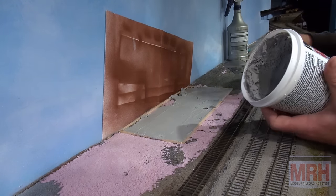And work my way through. I'm spraying it straight down on top. I don't want the ground foam to move. I'm using a brand new sprayer set on the finest setting. I've got the turnout covered up with tape so I won't get the switch points glued.